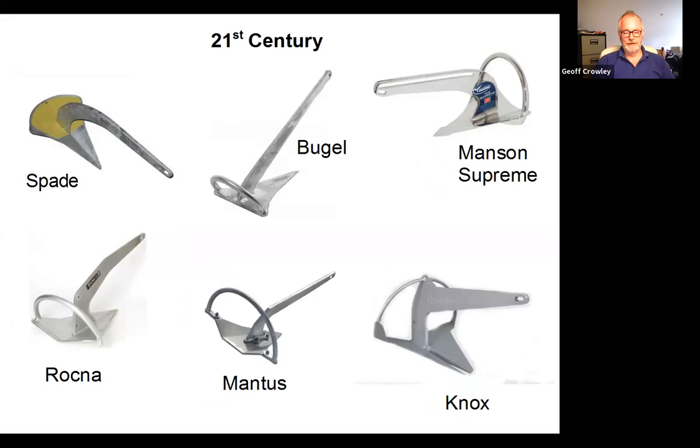Here we have 6 examples, and there are others. Some of these have advantages over the others, and some of them perform better than others, but they all perform a lot better than the previous ones that we've looked at. The difference in performance is about 4 or 5 times between the 21st century anchors and the 20th century.